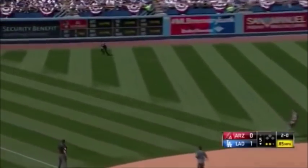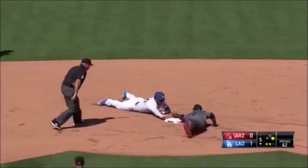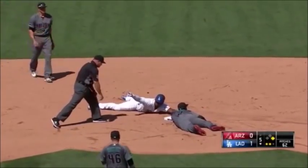Line drive, base hit by Puig. And he's going to go for two. The throw is off the bag. He is safe.